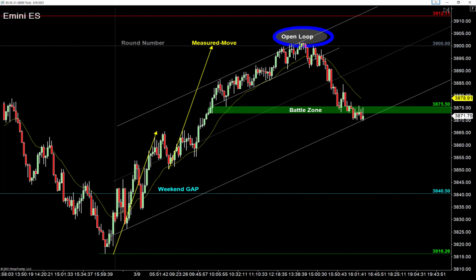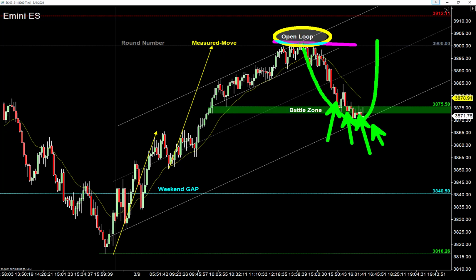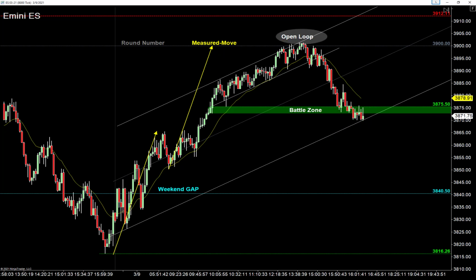So I use the term open loop. It's a metaphor that I like, because open loops want to be closed. It's almost like unfinished business. The way I look at the chart is there's such strong momentum and so few pullbacks that everybody's thinking, how do I get in on this? And the odds are very high to go back up and, quote unquote, close the loop. It's a metaphor we use as a magnet: unfinished business up at that high. So we know we're bullish.